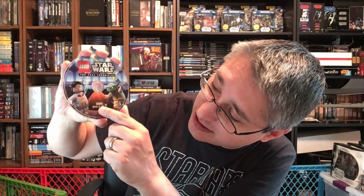Disc looks very much like the US one as well, though the colors are a little bit better, I think. We have Lego Star Wars The Yoda Chronicles, 1 through 3, no word episode. Lucasfilm, Dolby Digital, Region 2, DVD, Nordisk Film logo, legalese around the edges. And each of these, by the way, has your logo underneath because it is a clear case.